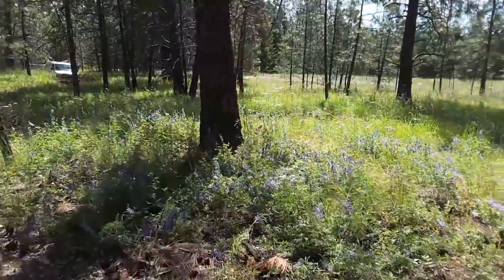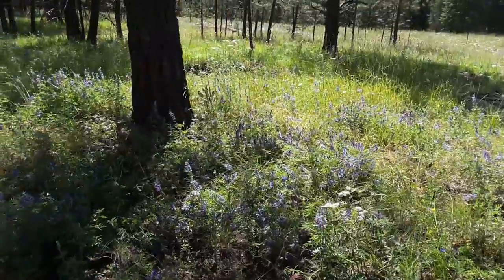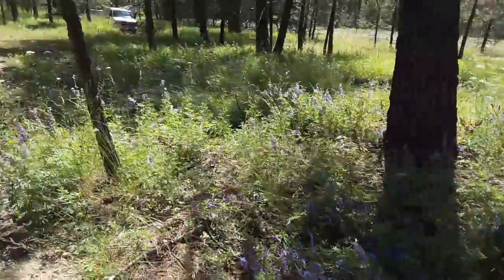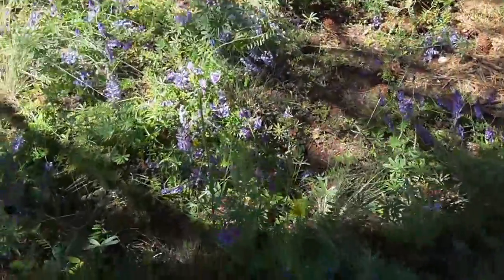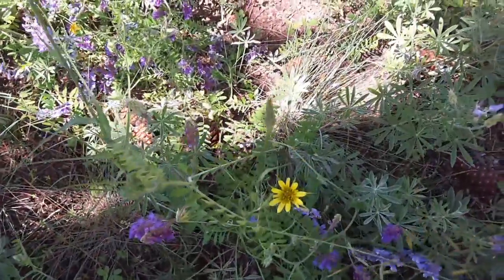But between the lupin and the vetch, I'm kind of liking that. We just had a rain last night, so I know I'll be probably picking more knapweed. There's also other interesting flowers, like that one.